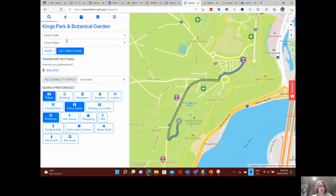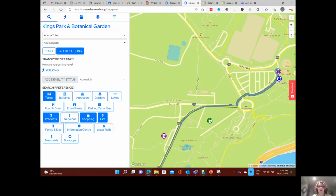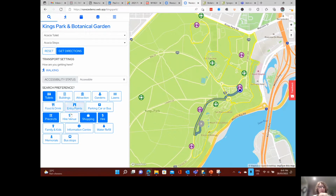Similarly, if you are looking for something to do, you can click on shopping and hire, which will let you know that you can hire a bike, for example, which is in here. There's a gallery shop. So there are all sorts of different things you can activate to make of interest inside your venue.